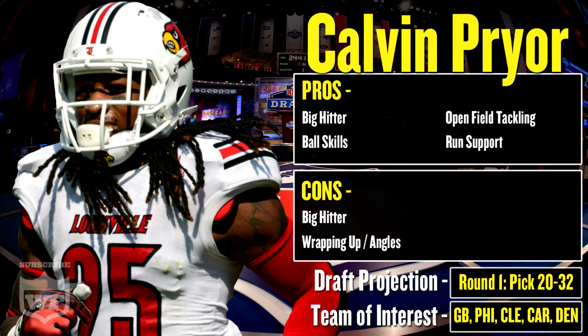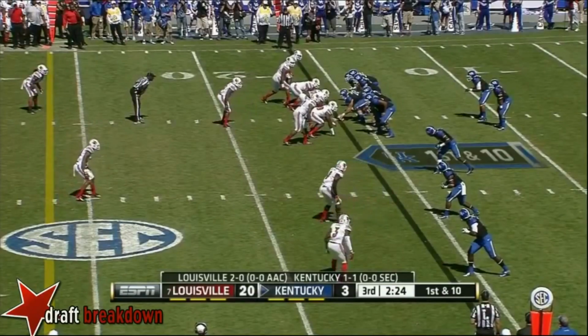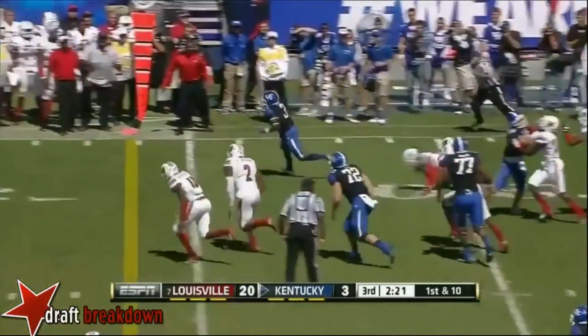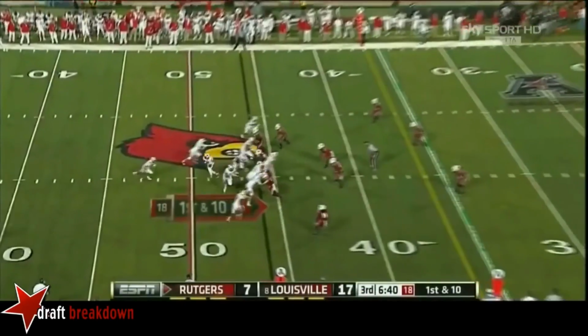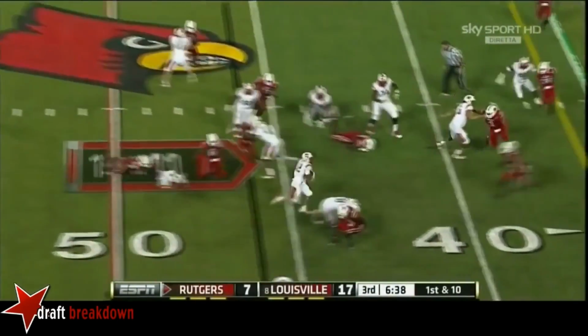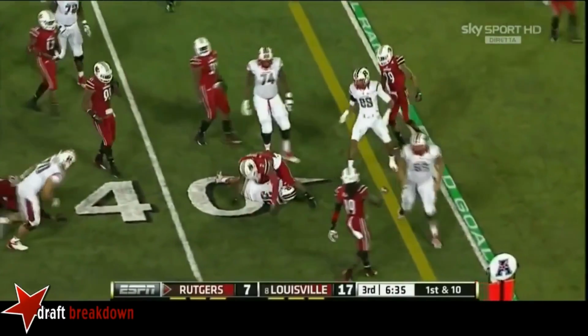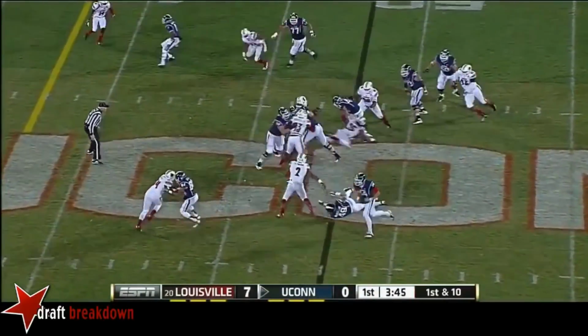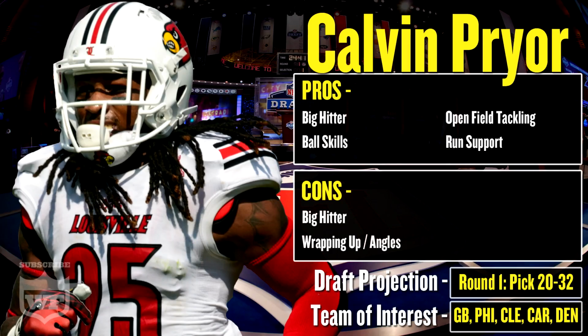Now, wrapping up and angles: I noticed a couple of times where he struggled to wrap up, or struggled to take the right angles on certain plays to make the tackle, and he would just end up on the ground barely touching the ball carrier. So those are some of the things I noticed with his game.